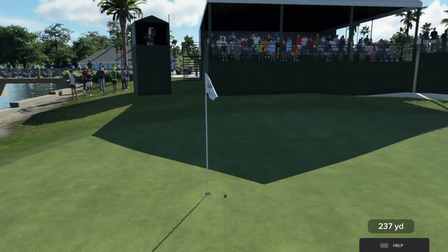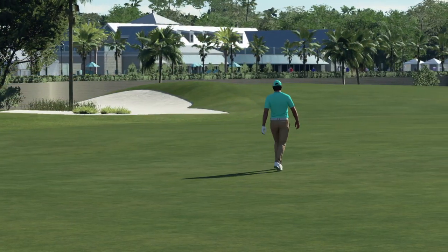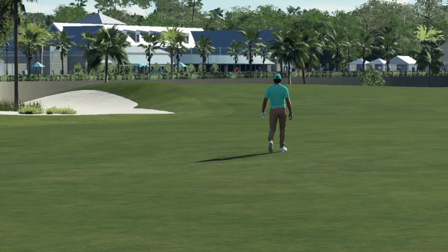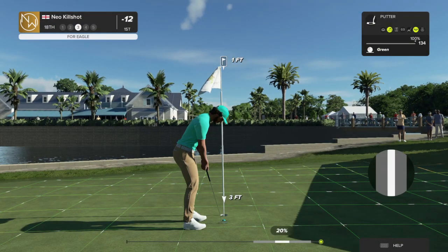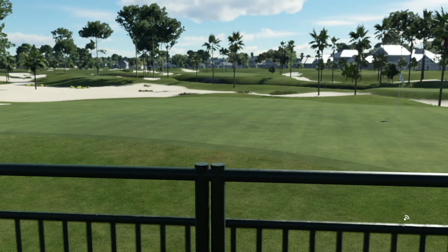Oh. Gee, you don't see that very often. Superb shot. Oh, that was so close to that rarest of birdies, an albatross. And they'll gladly tap this in for eagle. And your day comes to an end.